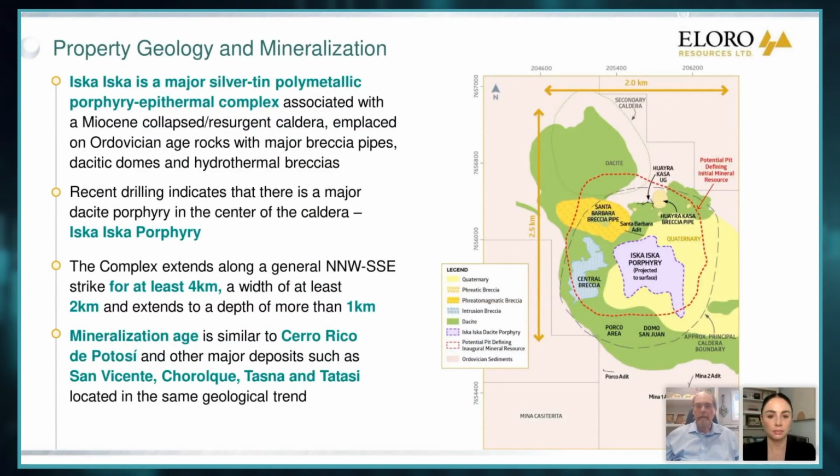So if we look at the geology a little closer here, this whole complex formed about 14 million years ago. You can envision a huge, massive supervolcano down here. You can see this map here. This red dashed line is our MRE pit. The green here is dacite, which is a felsic volcanic rock. There's a porphyritic dacite intrusion sitting in the middle here. And we have these remarkable breccia pipes here, which formed during the volcanic event. And these are an important center for mineralization.